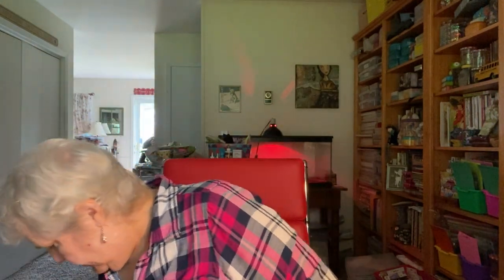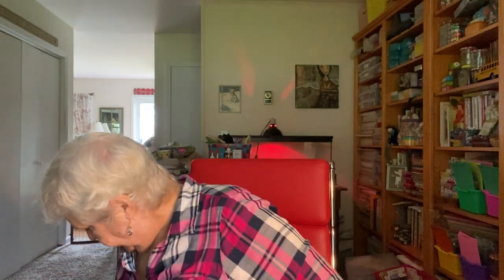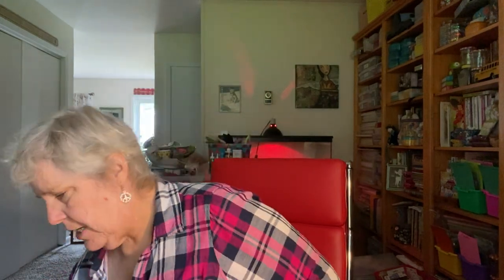And then I forgot about this. This was from Walmart. This was, I think, $6.98. And it says Vintage Garden on it. And I'm going to make a flower arrangement for spring and summer in that. And I will share it when I make it.